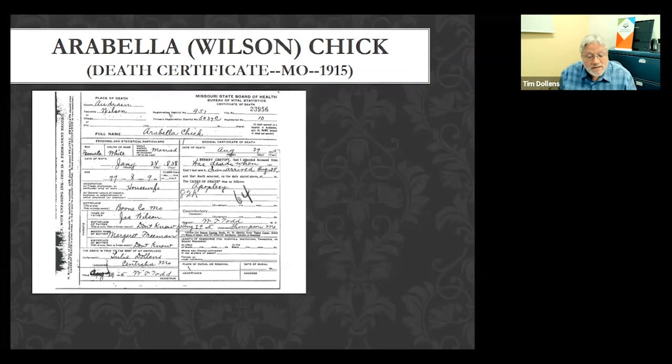the state, and you see where the daughter Luli Dollens is the informant, and she knew her grandparents were James Wilson and Margaret Freeman. Even though she never met her grandparents because they were dead before she was born, she knew their names. Her mother had relayed to her what her grandparents' names were. And thank goodness, because this is one of the great proofs I have to show that Arabella Chick was a daughter of James Wilson and Margaret Freeman.